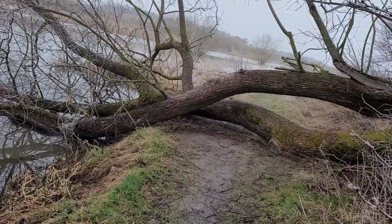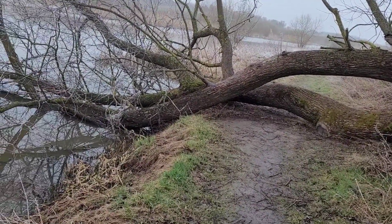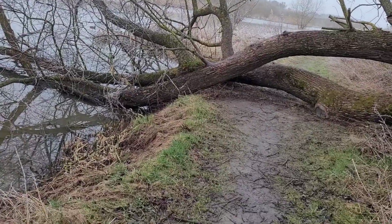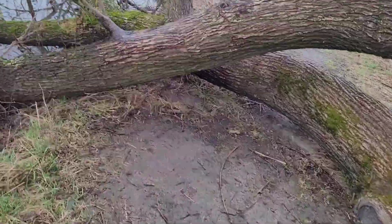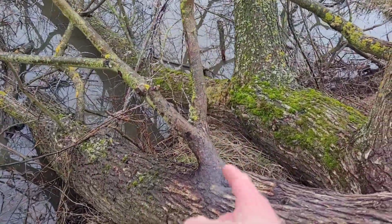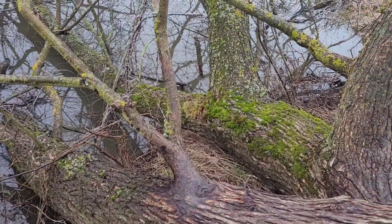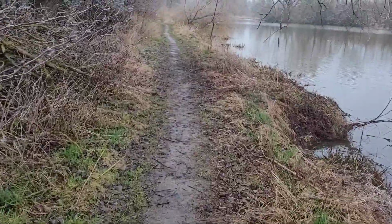It was a good thing that I didn't film me trying to cross that log, because I almost fell in the water. Yeah, I don't know if you can see it, but the trunks were all wet. So I just put my foot right over there, and I was happy there was a branch right there. Oh man. I mean, that's funny.